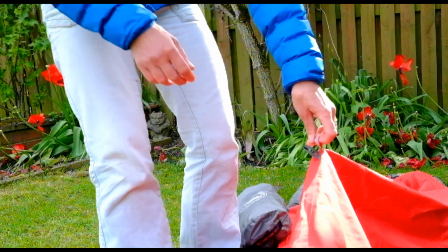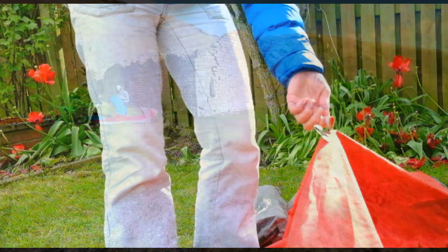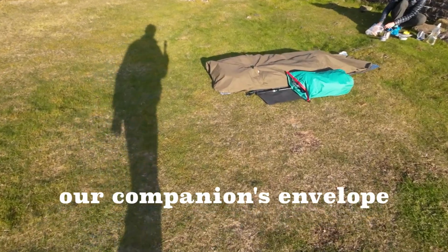There is a loop in the middle of the bag, as demonstrated, which could be used to raise the bag and tie the end to a tree branch or perhaps propped up walking poles if sleeping in an open area. A little bit more hardcore.